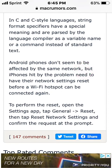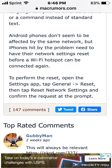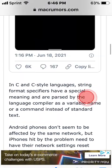It says right here that it's a C-style string format issue, and it doesn't seem to affect Android devices. To perform the reset, open the Settings app, tap General, Reset, and then Reset Network Settings, and confirm the prompt. I wouldn't reset the whole phone. Definitely try Reset Network Settings first, which would not reset the whole phone. Resetting everything is different, but if you just reset the network settings, that should hopefully fix it, and it would not erase anything at all. You just have to reconnect to your Wi-Fi and probably put the password in again. That's really it.